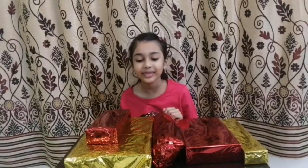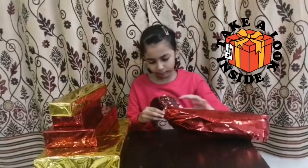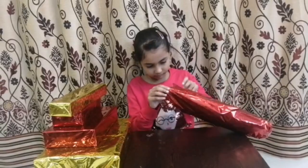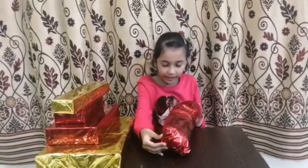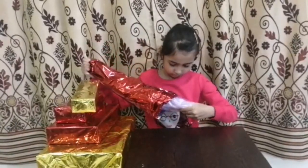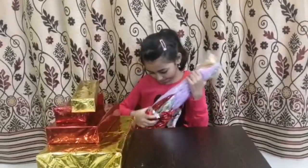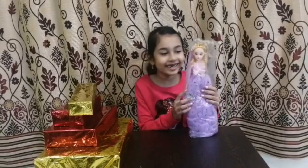My birthday was on 17 November and there's a lot of presents, so I'm thinking I should go with this one first. This one feels floppy, so I think it's a close. It's pretty easy to open. Whoa. I see a head. It's a Barbie doll and it's articulated.